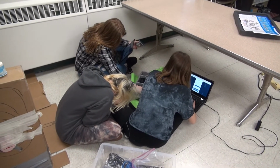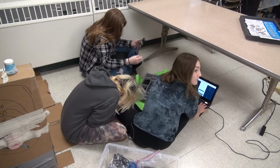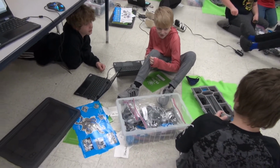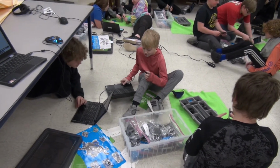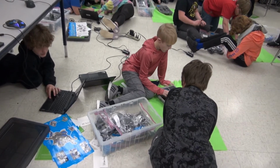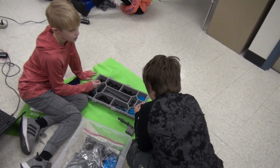Just the building is kind of the easy part as far as looking at what you want to do maybe when you grow up and enter the career field. But all of the other things that go with it, the math, the science, just the technical building piece of it, I think a lot of kids can take a lot from that maybe they didn't see in themselves before.